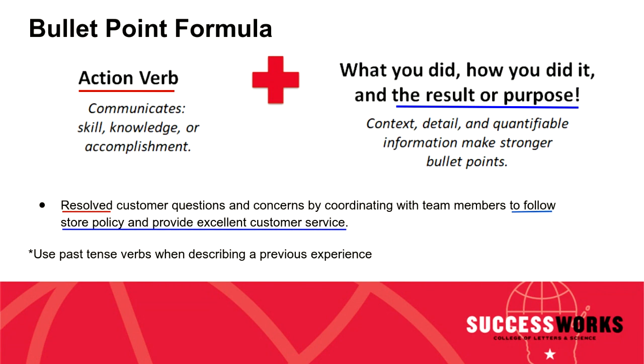So you can see underneath our little arrangement here, we have a bullet point that is: resolved customer questions and concerns by coordinating with team members to follow store policy and provide excellent customer service. So you can see that this bullet point follows the formula.